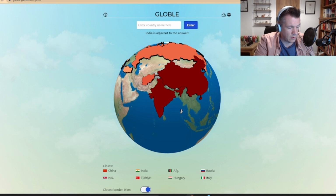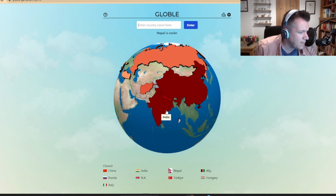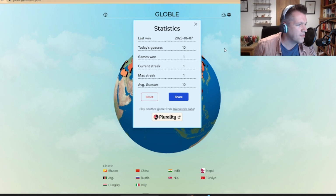Okay. Well, between India and China is Nepal, which is not as dark. Wait, what? Oh, it's not as dark because it doesn't touch them. Look. So that means India and China both touch it because Nepal is cornered off there. So it's got to be down here, and India and China are touching it. That's why they're both darker than Nepal, for instance. Bhutan. There we go. Thank you very much.